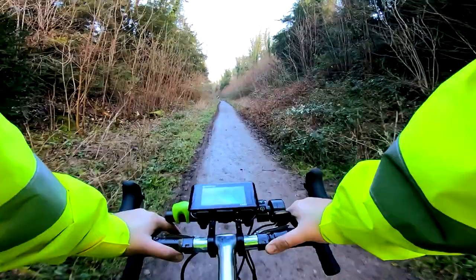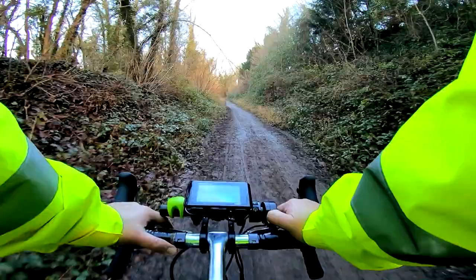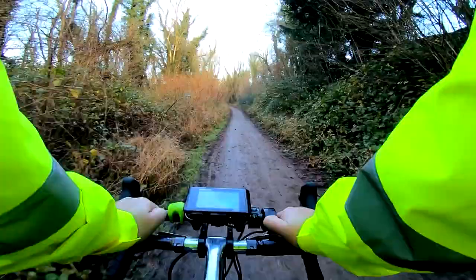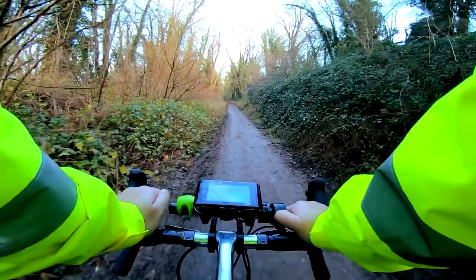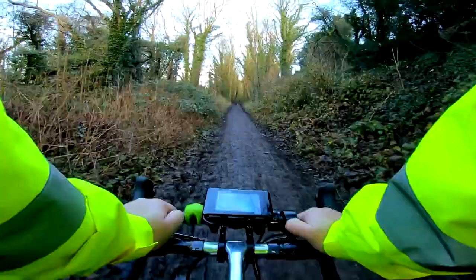Oh, we've got a cyclist, unbelievable. Don't see many of these on these trails. Morning. Must be about 3 or 4 miles to go. It is getting a bit cold now. I want to put my gloves on, but I can't manipulate the camera and my phone that well with it. Oh, we've got some different trees along here.